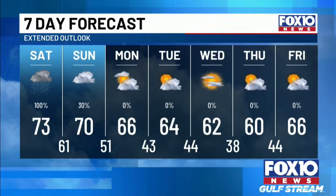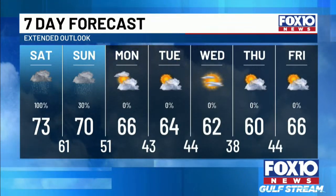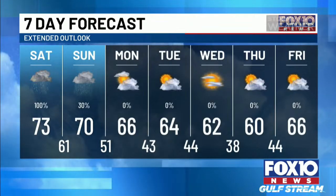We do have some drier, nicer weather to look forward to, but we have the rain to get through on Saturday and Sunday. I'm going to be here with you all through the weekend, all through Saturday, from now all the way until pretty much Sunday morning. I'm going to be with you tracking all of this, so make sure you stay up to date.